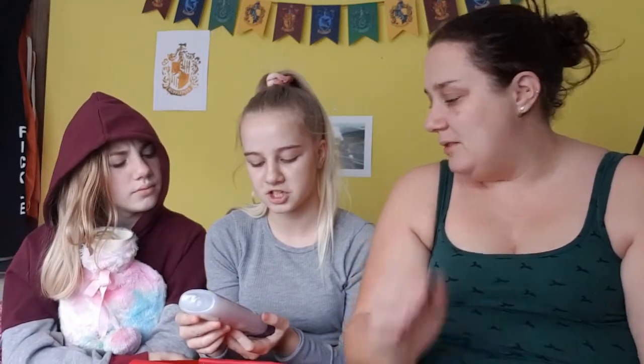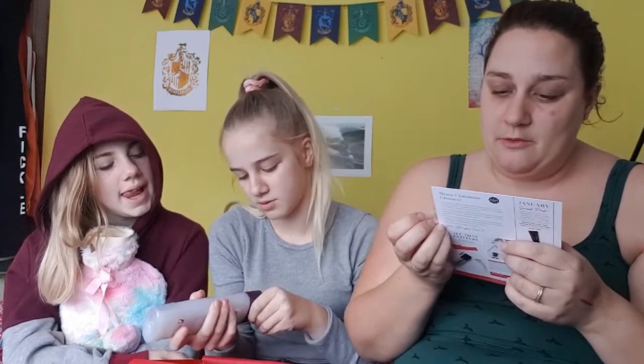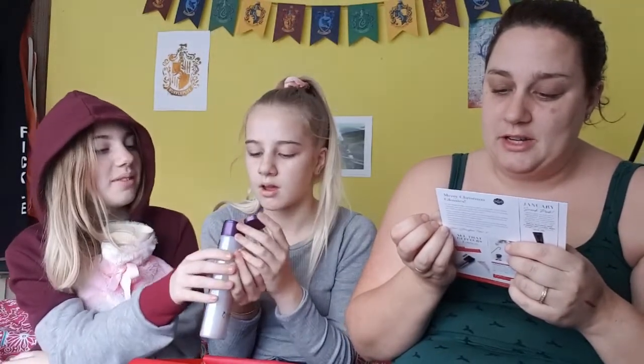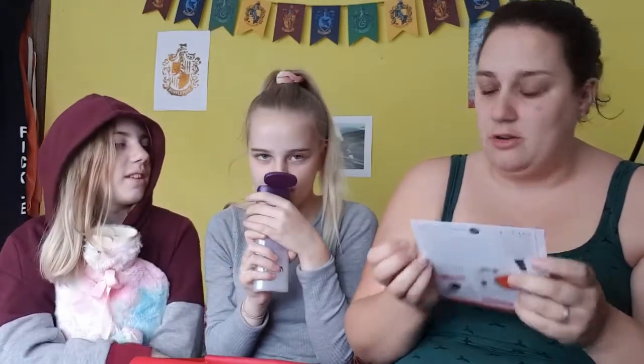The next thing I have is this Cosmic Unicorn Limited Edition Shower Gel, Moon and Sparkle, by Imperial Leather. You can buy it from Superdrug for £1.99. It's inspired by cosmic moons and sparkles that leave your skin soft and magically scented with pink grapefruit, citrus and floral aromas. Who wouldn't want to shower like a unicorn?